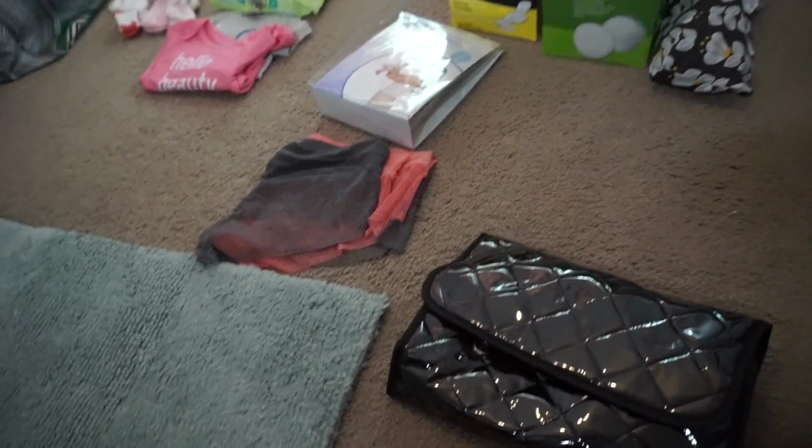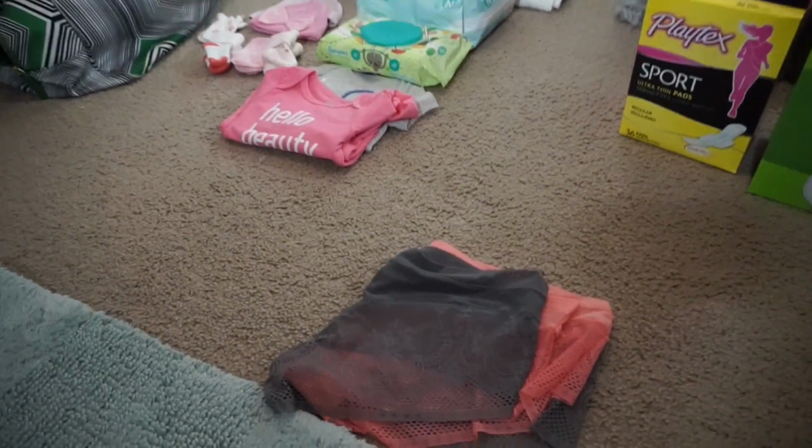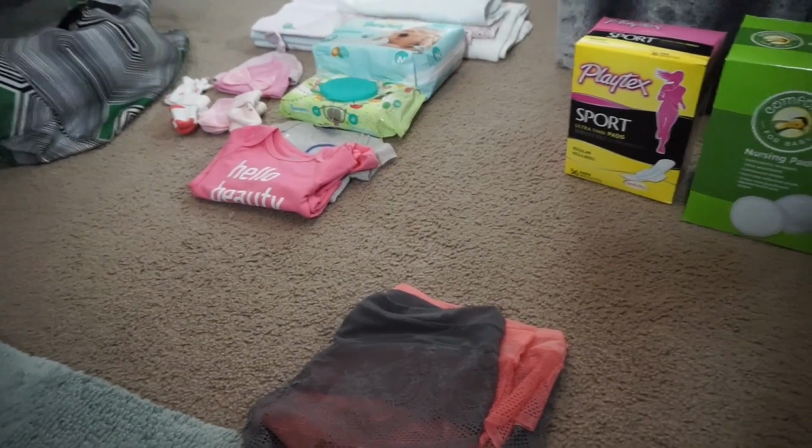Then another thing that I bought, so I am actually just going over what I have laid out, and then I'll go over the whole list of the stuff that I decided to bring.